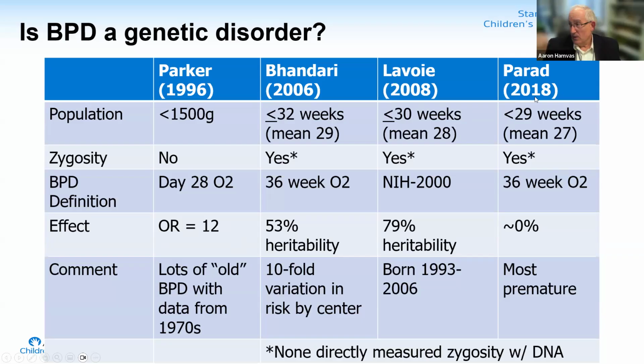More recently, though, Rich Parad in Boston had a cohort that was really the most premature of all of these studies, using this particular inclusion criteria and the 36-week definition for BPD, and did not find any evidence of heritability. So I think the jury is still out as to whether there is a heritable component to BPD.